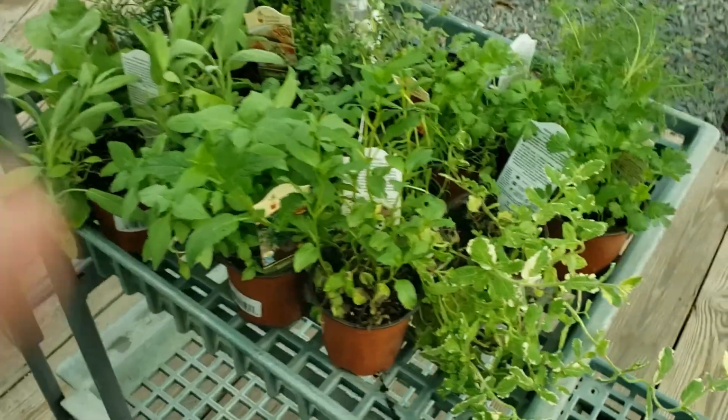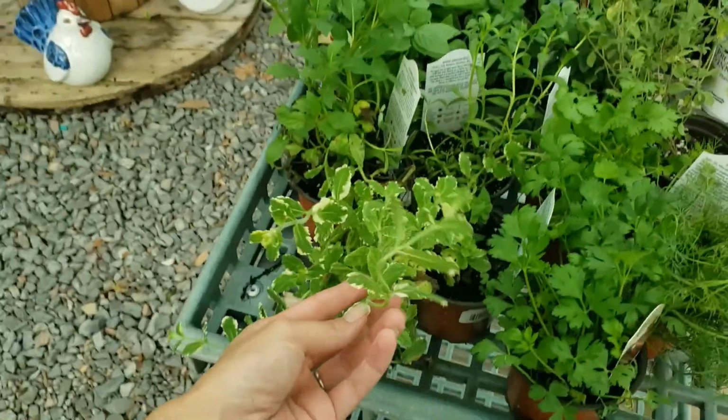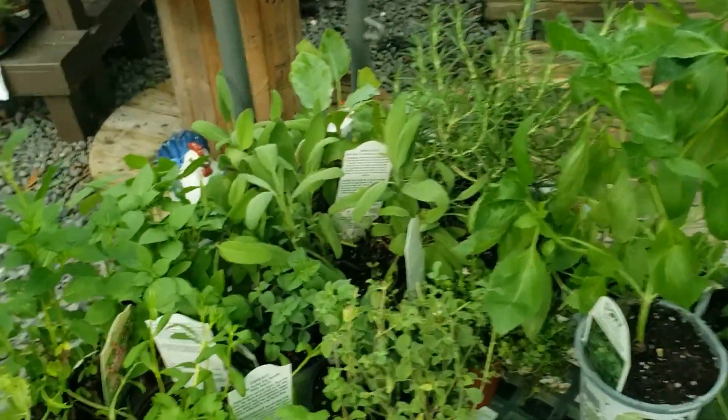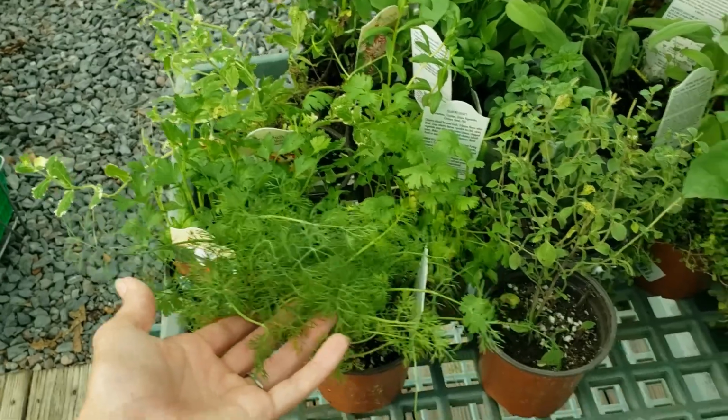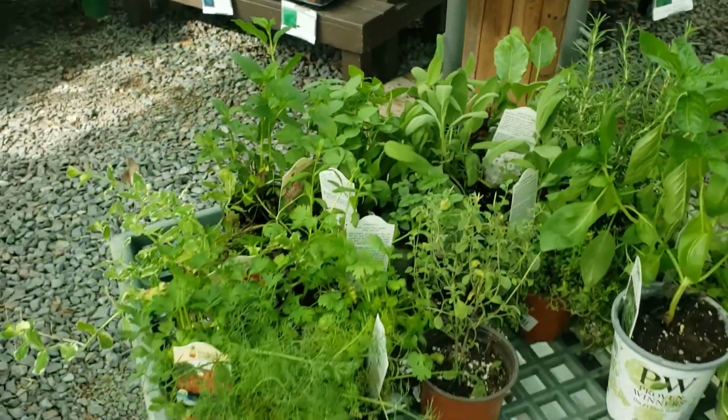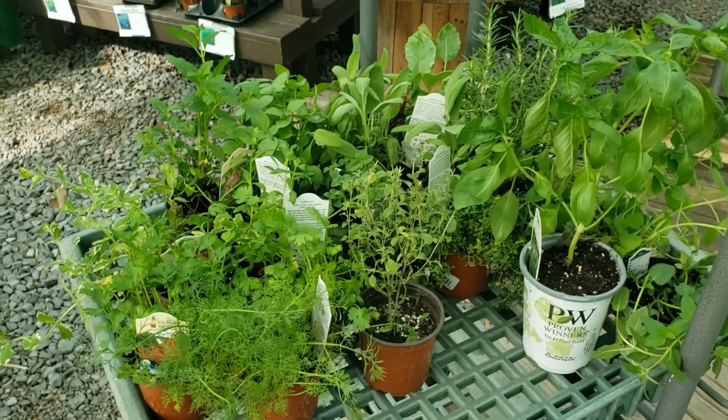Now I'm looking for lavender. Let's see if they have it. Here's my cart. And I'm buying with keeping in mind the size that these are going to get. So if I am not getting enough, I can always come back and get more.